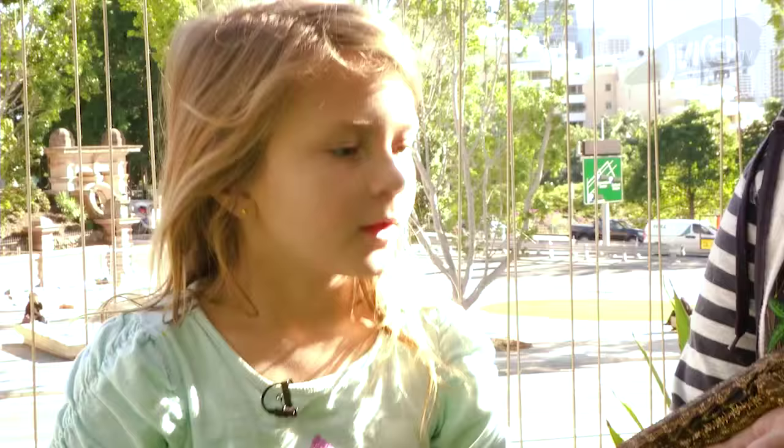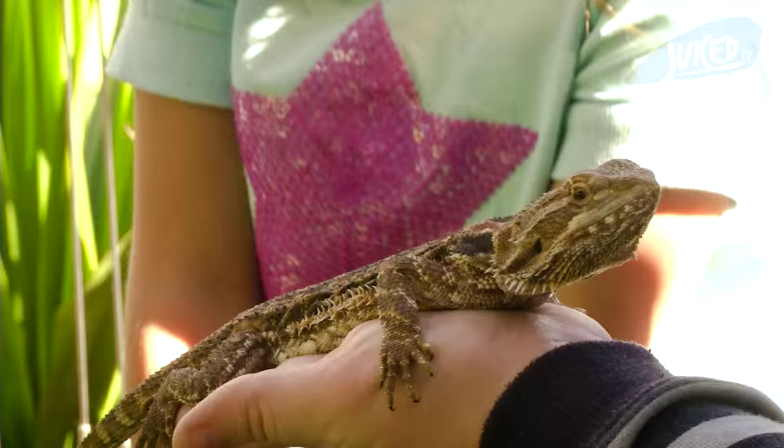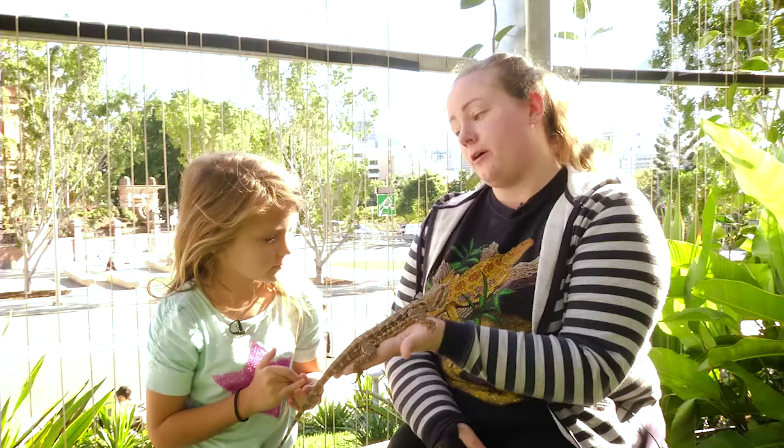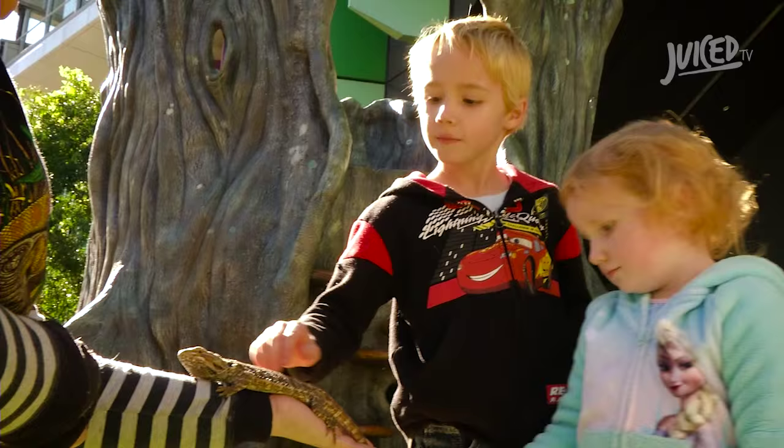Laura, I heard on the internet that these lizards actually eat insects, mostly crickets. That's correct. Star here loves her crickets, but she can also eat a wide variety of insects. She can also eat cockroaches. Yummy. And she also eats her fruits and vegetables. I've never seen one in my backyard before.